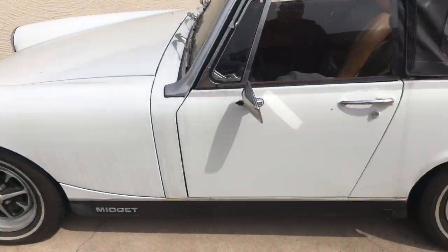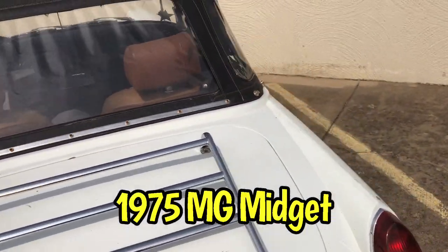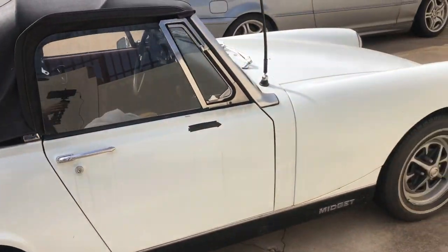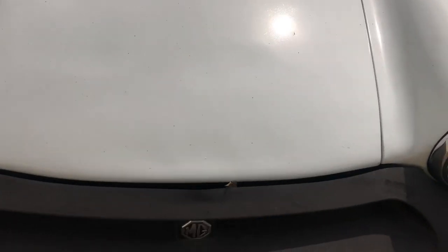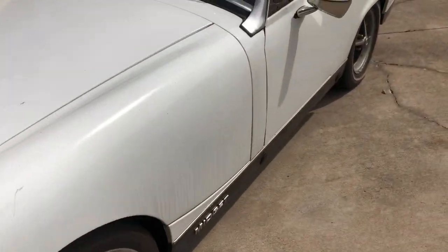Next up is Millie, okay? This is my father's car that I brought back to life, 1975 MG Midget. I'm so sorry that she has to stay outside for a little while. She's missing the side mirror. I took that off because it was wobbly loose. I didn't want to lose it, but she is a fun little car. Look how cute she is, okay?